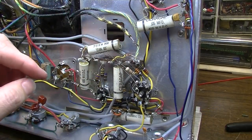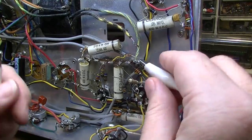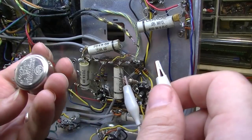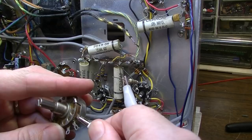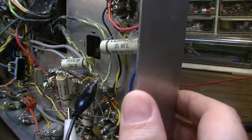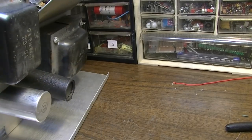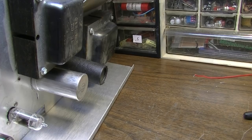Okay, there's our 10K resistor, and now we're just going to gator clip in some leads here. So we'll come off of that, and we'll go to a 50K pot just for starters, and we'll see where that gets us. Let's check that out. I tried it without feedback a moment ago, and it was just nasty sounding, so.